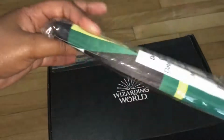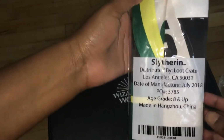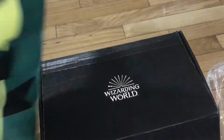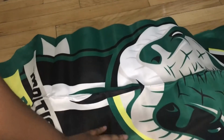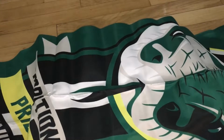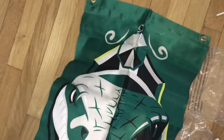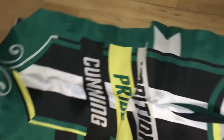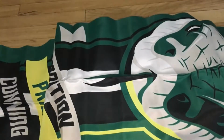And last but not least, I have a banner, and oh my god, this thing is actually really long. Like, I can't even. All right, let's see. So here is the emblem. It looks like that. That is so cute. So this is everything.